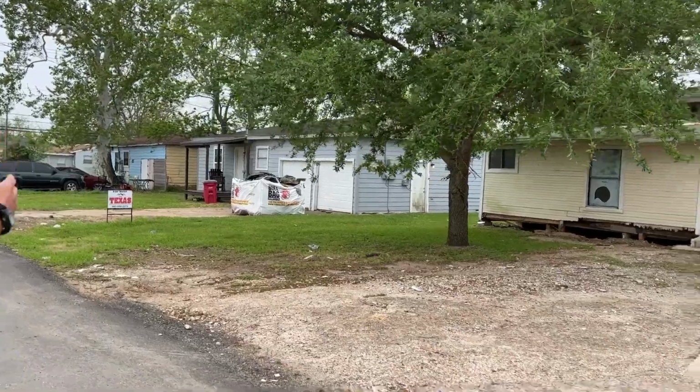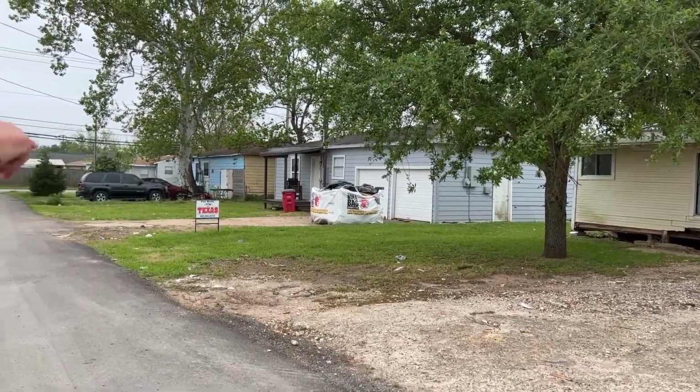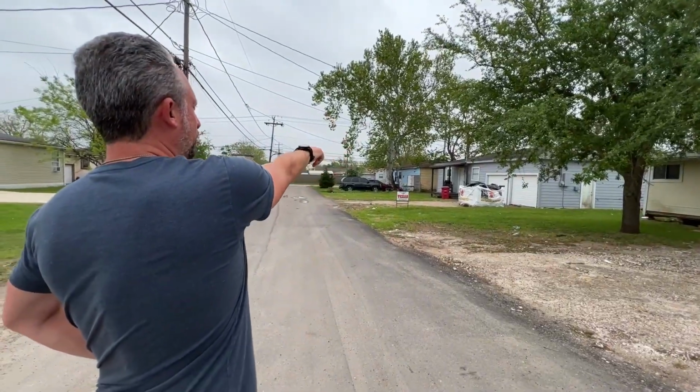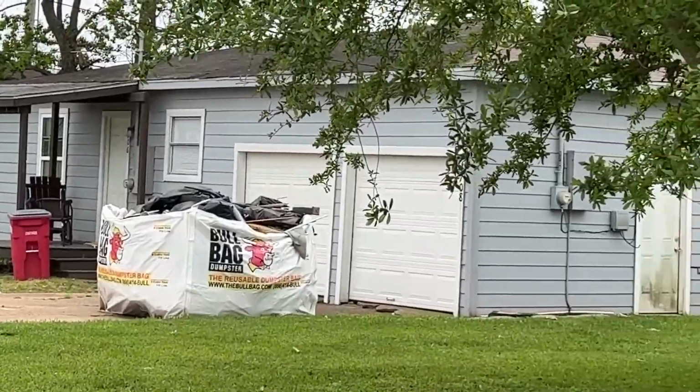So we have the before. Before and after. After. We'll replace that door and do a couple other things. But you can tell it's two garages, a unit right here, and then there's a unit on the other side. Two units.